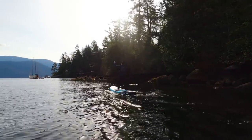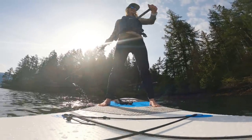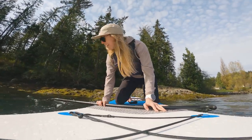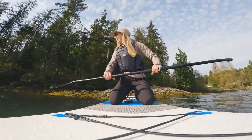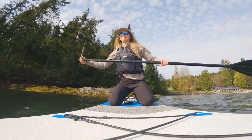Looking good. So fun. What? Oh my god. I was backing up to turn around and I hit the rocks there.